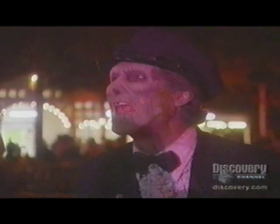Every year, during the month of October, park guests are treated to spine-shivering encounters with hundreds of ghosts and goblins. You know what this is? This is Fright, baby, yeah!